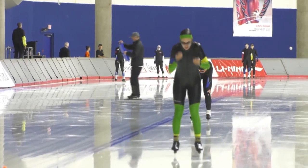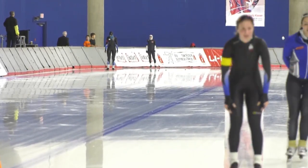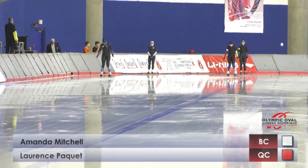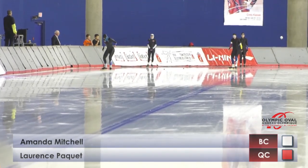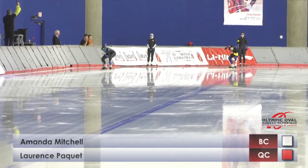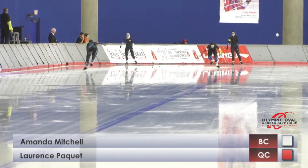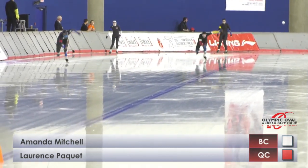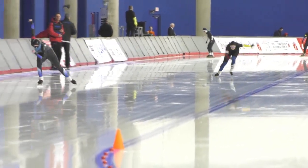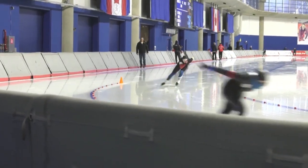This is Amanda Mitchell from BC in the inner lane, et Laurence Paquet du Québec à l'extérieur. Paquet 15th in the Canada Cup in Quebec City last month. Going, she's got the mask on, full face. It's a habit a lot of skaters who train in more temperate climates will adopt when they move to Calgary.